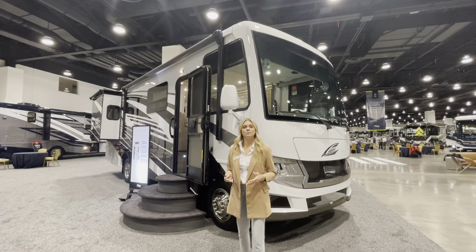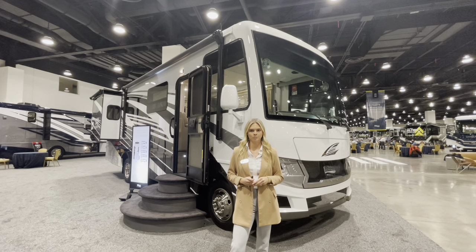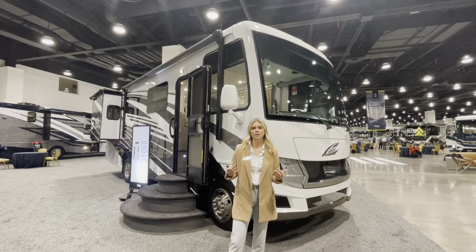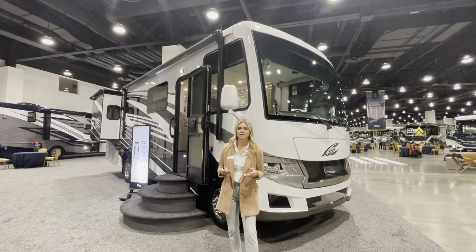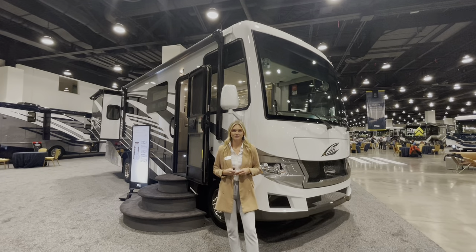I'm Megan Stouter with Newmar Sales, and I'm here to introduce our brand new 2024 2912 Baystar Sport floor plan. As I mentioned, this is a brand new floor plan for 2024, and some exciting features that come along with that are going to be 350 horsepower, 468 pounds-feet of torque. In addition to that, you're going to get 5,000 pounds of towing capacity as well.